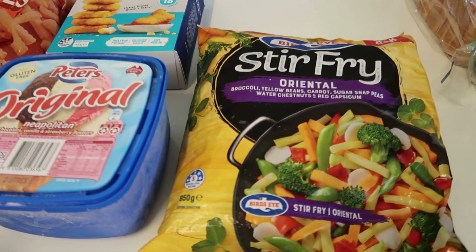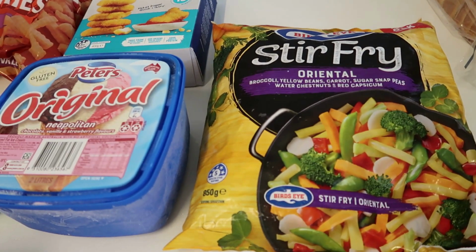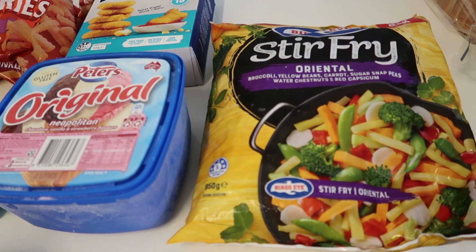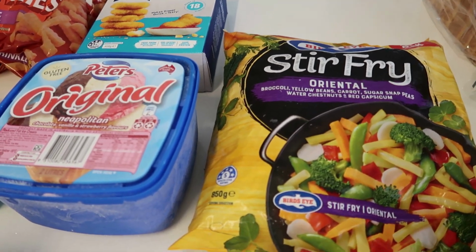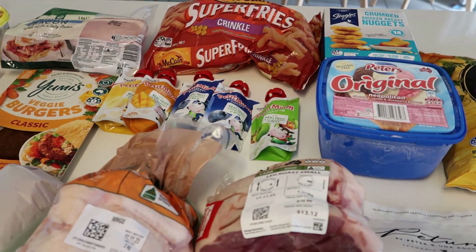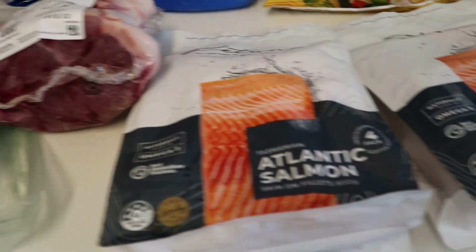I have got some of the stir-fry vegetables. This was a substitute as well, but it was only a substitute from Chinese to Oriental. So they're the same price. It was just a different type. I just like those. They're really good. And I'm going to be making some stir-fries with them, with the chicken.